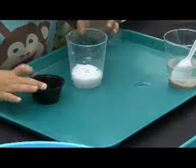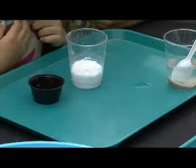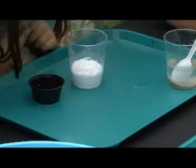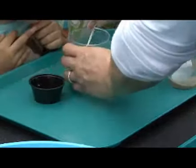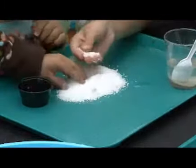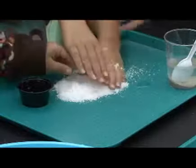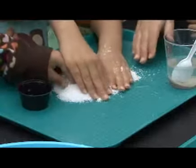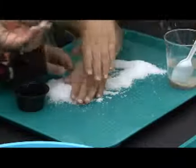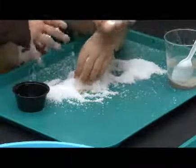It's dissolved. It's dissolved in the water. What is going on there? What happened? It took in the water. It absorbed the water. It took the water. It feels so soft. Yeah, go do it. Oh my god. Isn't that cool?